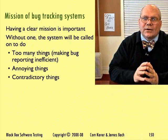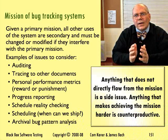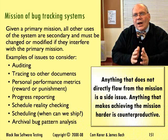Here's some of the many uses commonly made of bug tracking system data. If any of these is fundamentally important to you, if it's a must-have from the tracking system, you should recognize it explicitly in your statement of the system's mission, because it's going to impact how bugs get reported.